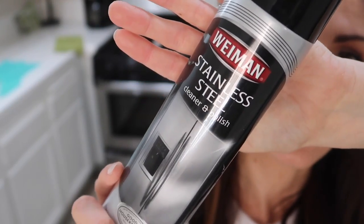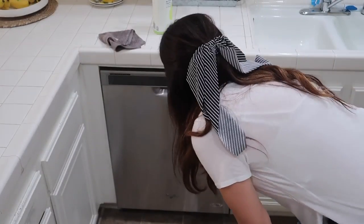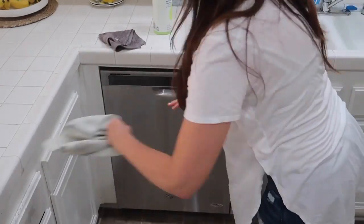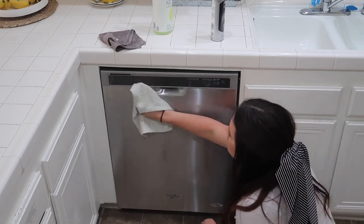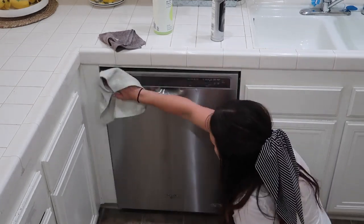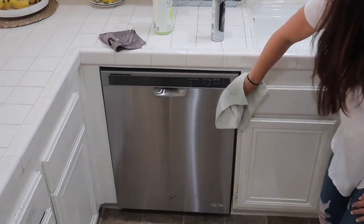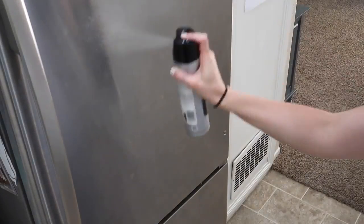This is my favorite stainless steel cleaner. It's just called Weiman, and I love it. It's amazing. I've never tried the wipes, but I have used the spray numerous times. I've gotten several bottles, and I just love this stuff. It does not leave any smudges or smears. It is just so shiny and polished looking. I absolutely love it.